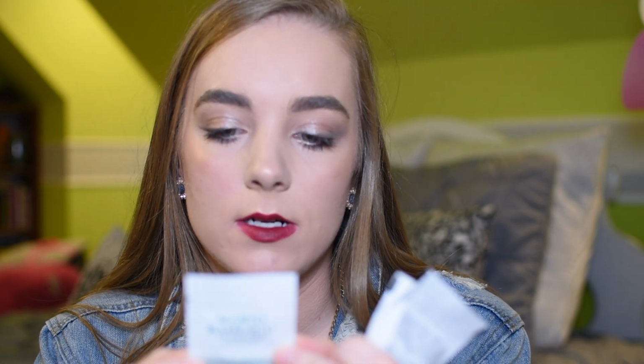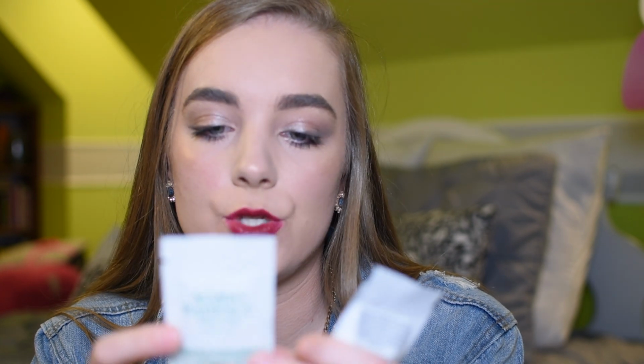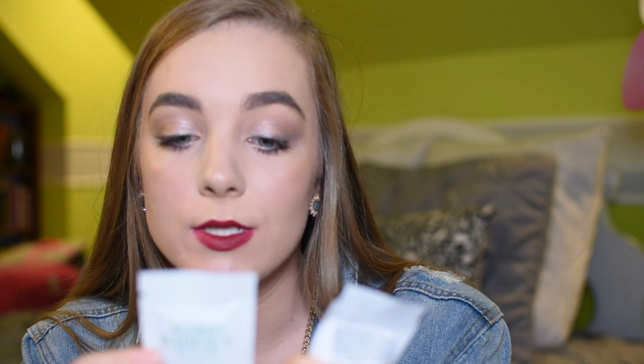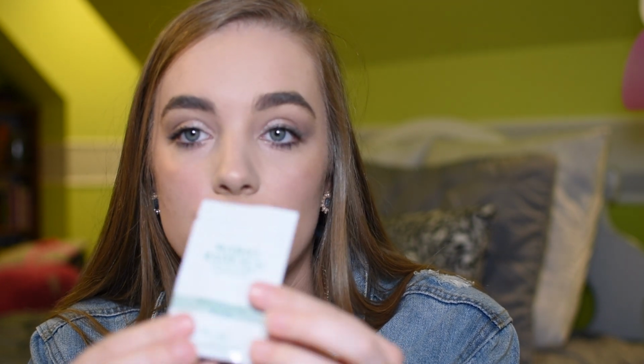And then you get 3 samples when you purchase something. So I got the vitamin C serum, the special cleansing lotion O, and the whitening mask. The vitamin C serum I've heard is really good for acne scars, which I need. And the special cleansing lotion O is for acne on the back, chest, and shoulders, which I also need. And the whitening mask is for radiance and discoloration. So I don't know how it whitens your skin, but I'm going to try them all out.